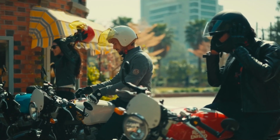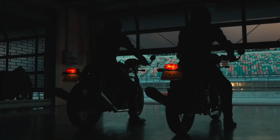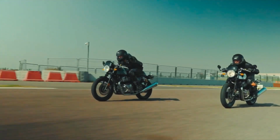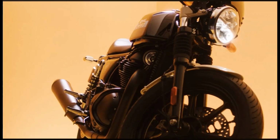hit the open road. You know a bike has nailed that vibe when multiple people ask how old your bike is and are gobsmacked when you tell them it's new. This Continental isn't all show, no go though.